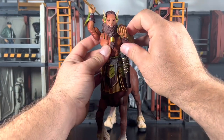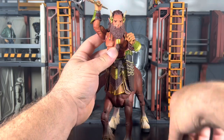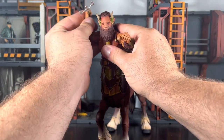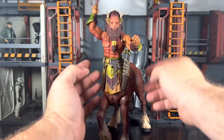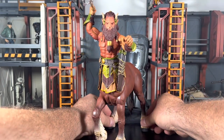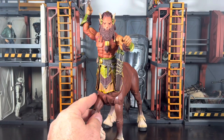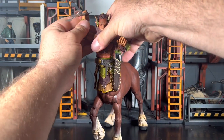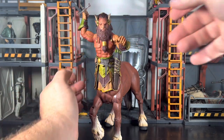Maybe you can leave one on, but if you do want to take both off, you'll get a lot better range of motion, way more articulation in that body as far as that goes. So let's get him power stanced up here, and there you go. That's, I want to say, much more improved as far as that goes.